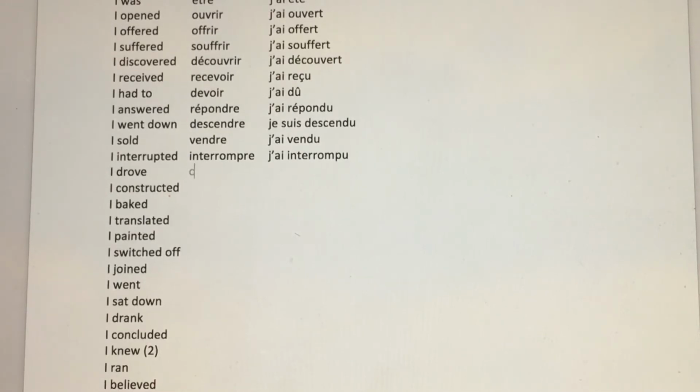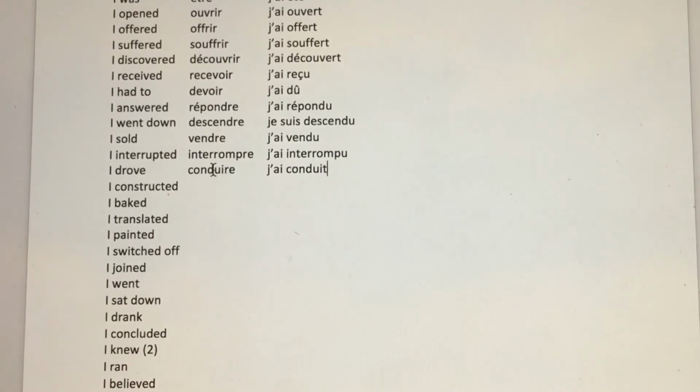I drove. To drive is conduire. It has j'ai and then at the end, well, it sounds like I, but there is a T. Conduire, it sounds like ir. So when you speak, you can still follow the rule that ir becomes I. But when you see it written, you see that there is an extra I and that in the past, it has a T. J'ai conduit.